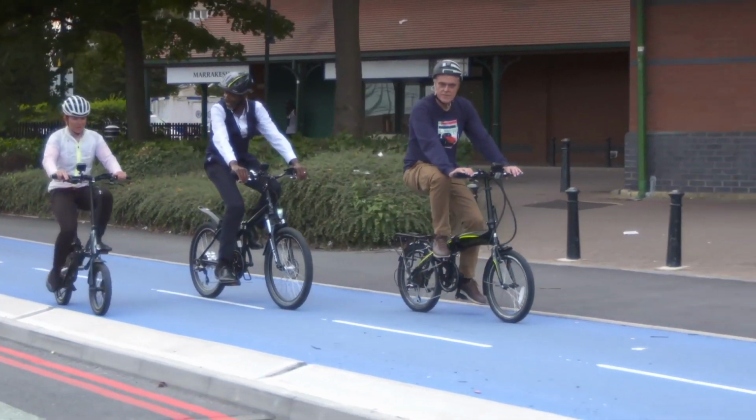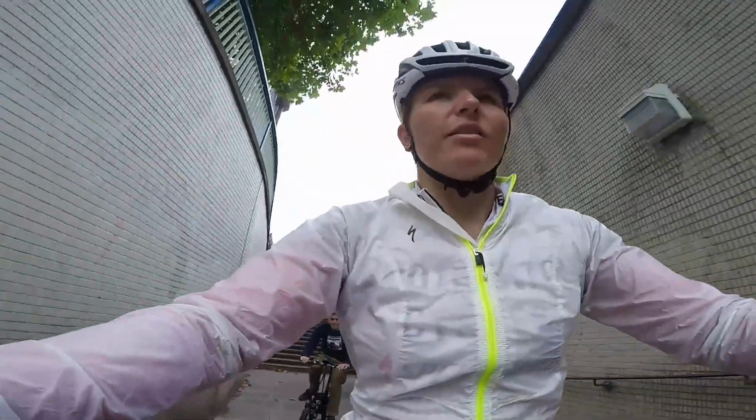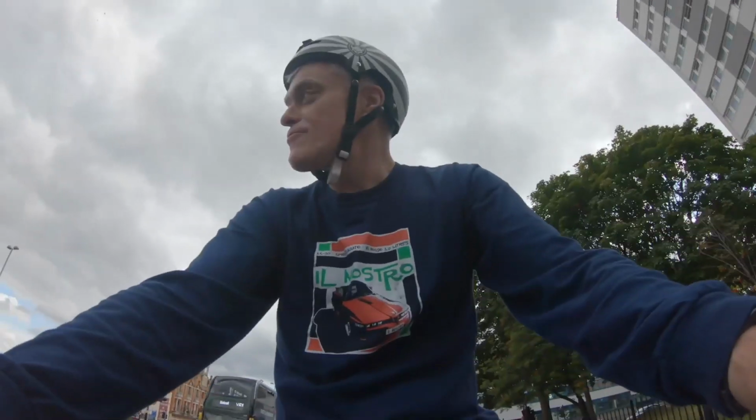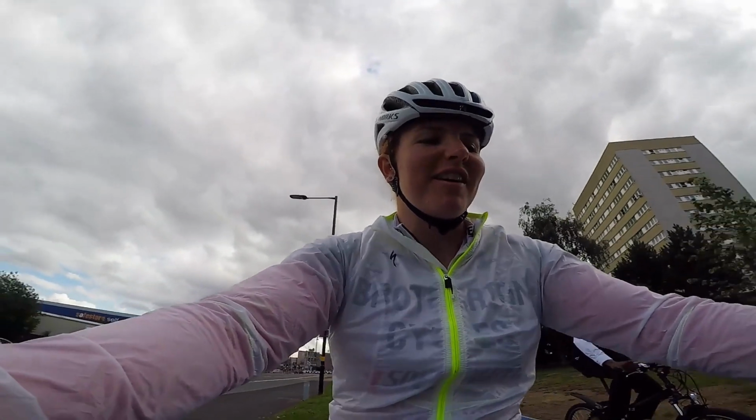You can set the boost to low for flat roads and high for those pesky hills. I wonder how useful it is for going uphill. Wow, very useful is the answer. You can now put it on high assistance for rocketing up. Perhaps we can go a bit faster. Maybe we should try. Oh, I'm on to level 4.